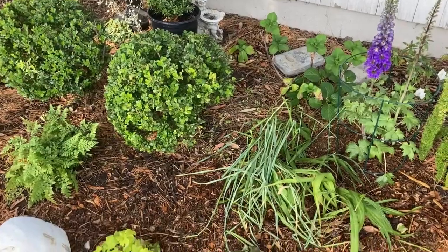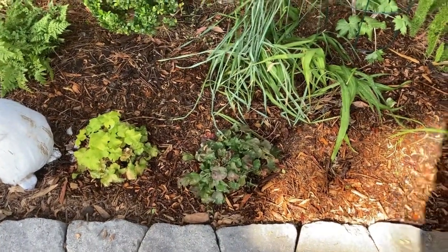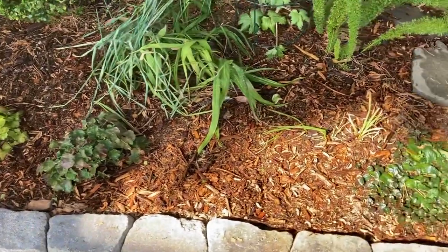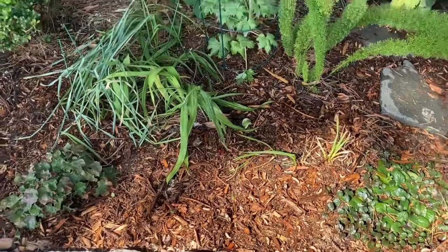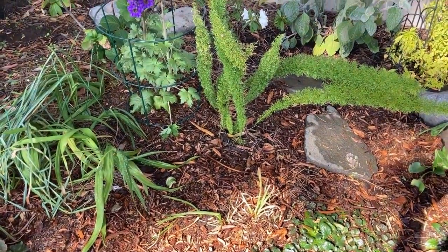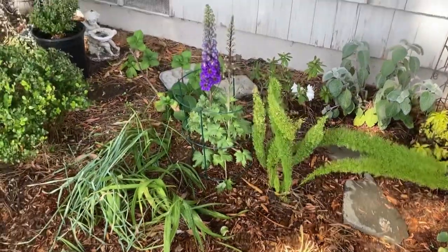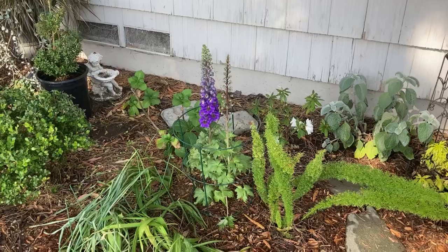And haven't changed too much here. I moved one of the heucheras over because I've planted a couple of bare root hostas in the front, in front of where the daffodils were. I do have a couple of hostas in front of the foxtail fern, but now I'm going to have about 4 out here if the bare roots make it. I think I might have waited a little too long to plant them.